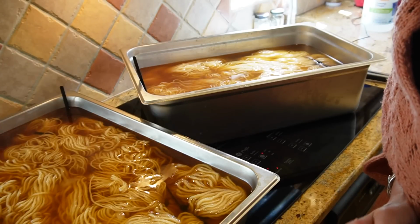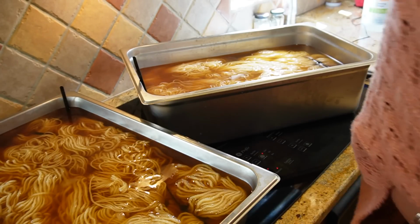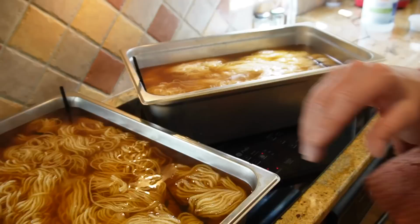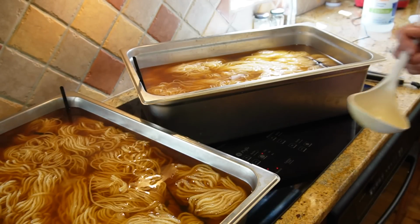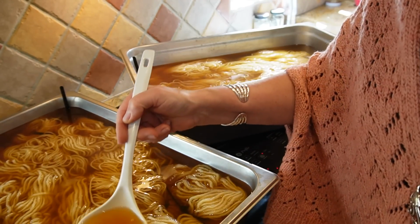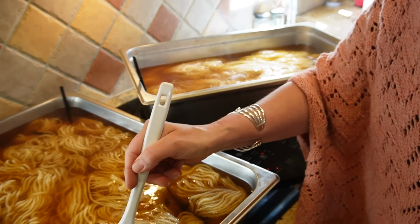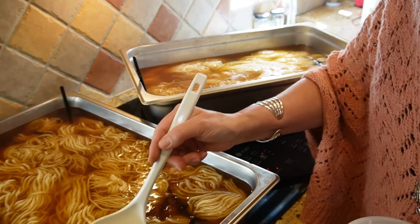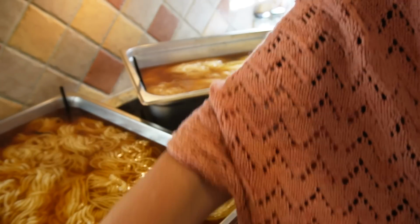Heat is on, and I wanted to show you what happens when you add the iron mordant to this. So see how it's kind of, let's see, somewhat of a white spoon. See how it looks like broth, like chicken broth. That's what color it looks like. But we're gonna change that.